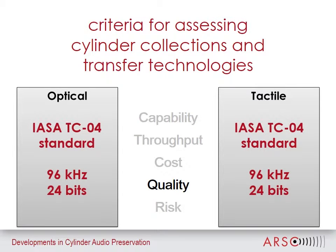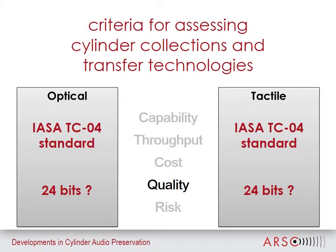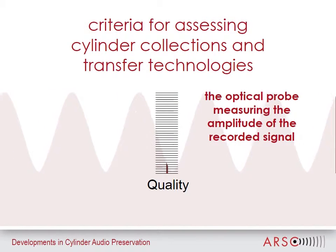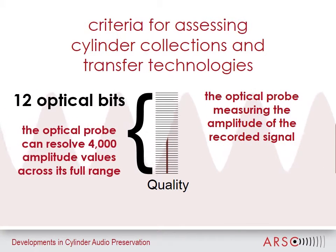TC04 specifies that we gather audio measurements with 24 bits of resolution. The greater the bit depth, of course, the higher the audio quality. What kind of bit depth is delivered by each of our transfer options? Recall that optical transfers visually map the recording's surface. Here's a depiction of a cylinder being scanned. The waves are the recorded sounds in the grooves. The lines are the optical probe's measurement of the groove height.